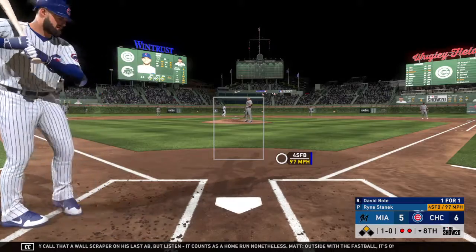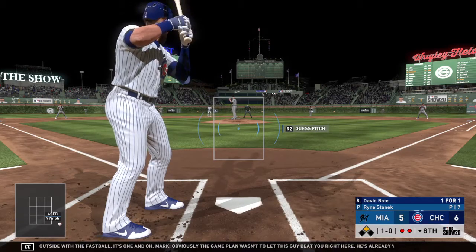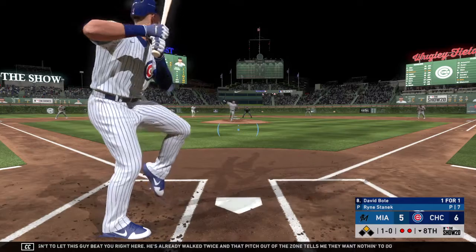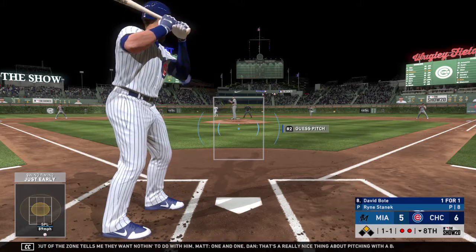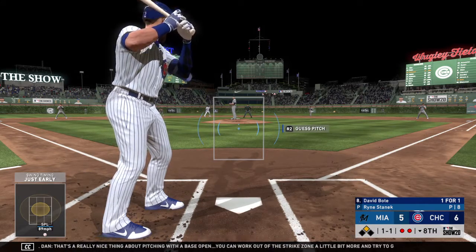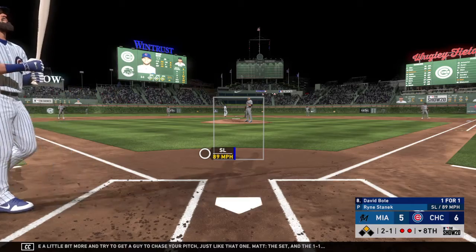Outside with the fastball, that's 1-0. Obviously, the game plan wasn't to let this guy beat you right here. He's already walked twice, and that pitch out of the zone tells me they want nothing to do with him. 1-1. That's a really nice thing about pitching with the base open. You can work out of the strike zone a little bit more and try to get a guy to chase your pitch, just like that one. The set and the 1-1. That's inside.